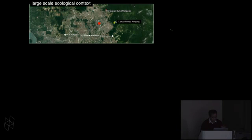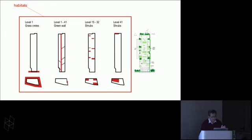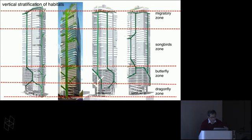We first of all look at the ecology of the location, and this is the large-scale ecological context, and then we look at the meso level, and so you can see these are green areas, and these are different habitats we create in the building: on the ground level, in the vertical rises, in a series of terraces, and the roof garden. And these are the biodiversity targets we established for this project. But what we did in the high rise is to stratify it. The lower levels are for dragonflies, the mid levels for butterflies, and the third, the uppermost segment of the building, is for songbirds and migratory birds.